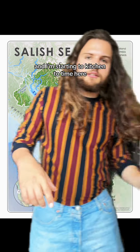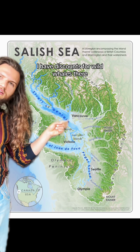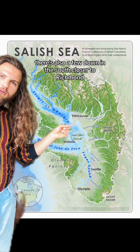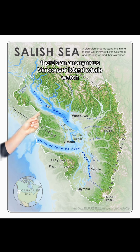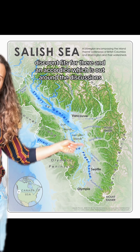I'm starting to catch into time here, so let's go through a few of the specific places where whale watches go out of. You have Vancouver proper. I have discounts for Wild Whales there. There's also a few down in the south closer to Richmond. There's Nanaimo, Vancouver Island Whale Watch, also have discount codes for there. And Anacortes, which is Outer Island Excursions.